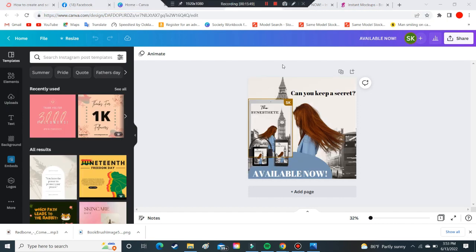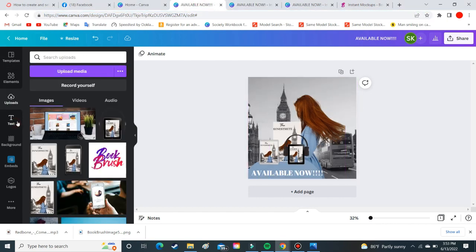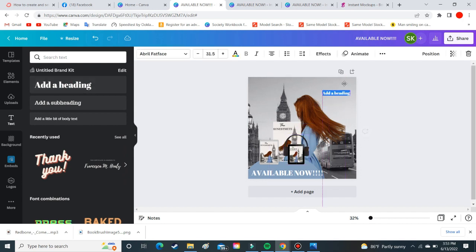Okay, and then here, that is a tag on my book. It was, Can You Keep a Secret? So we're going to add the heading. Let me make sure here, add heading. There it goes. So we're going to put it up here, and I'm going to type that out here. Can you keep a secret? Okay. And to match this, I want it to be white.